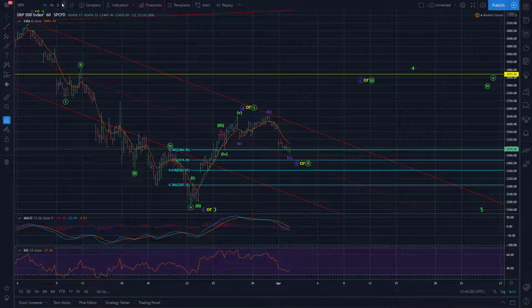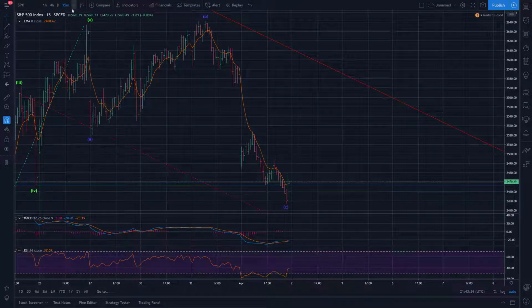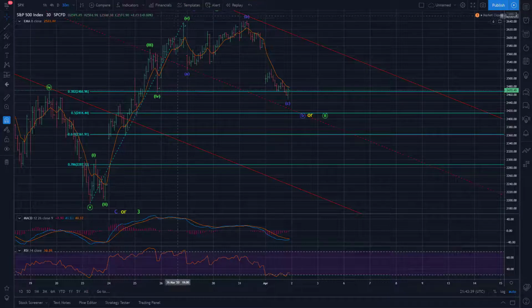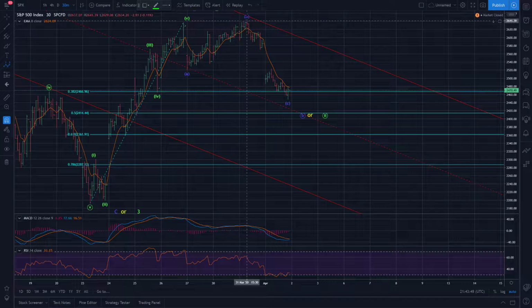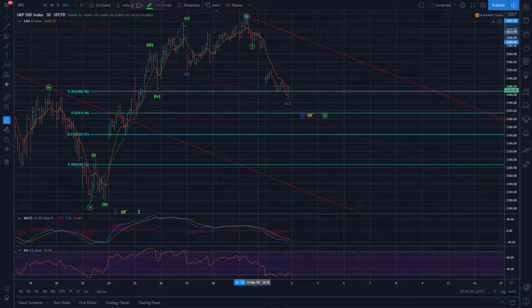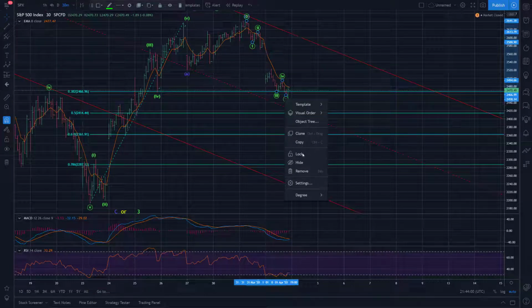Just based on what I'm seeing with this actual pattern, let me see if I can zoom in a bit here. Maybe that's too much. Maybe a 30-minute price chart would do a little better. Okay, 30-minute. So if you see here, we got our 3 down, 3 up in B, and it looks like you can get a pretty clean 5-wave down in C. If I just propose a little count here, 1, 2, let's call that the 3, 4, 5, and obviously this will be of a lower degree.